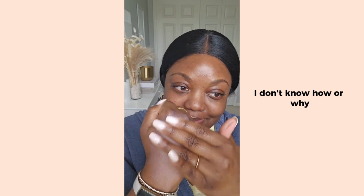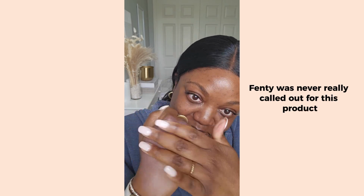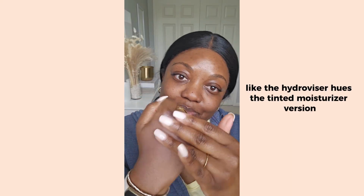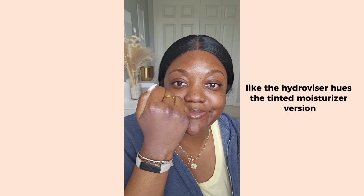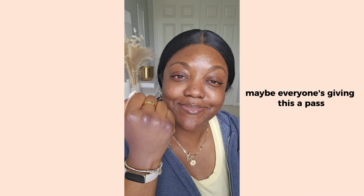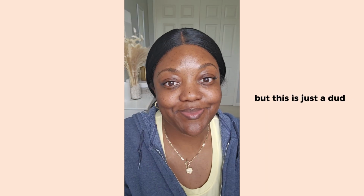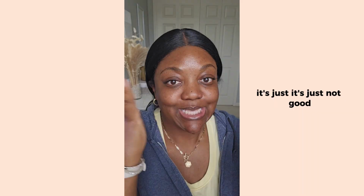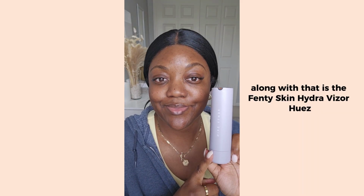I don't know how or why Fenty was never really called out for this product, but I guess it's because they have other products like the Hydra Visor Hues, the tinted moisturizer version, and because the original version works out so well. Maybe everyone's giving this a pass, but this is just a dud. I don't want a purple cast on my face. It's just not good.